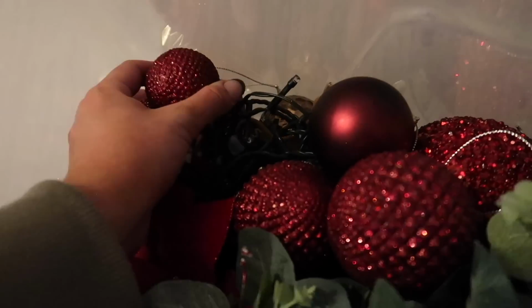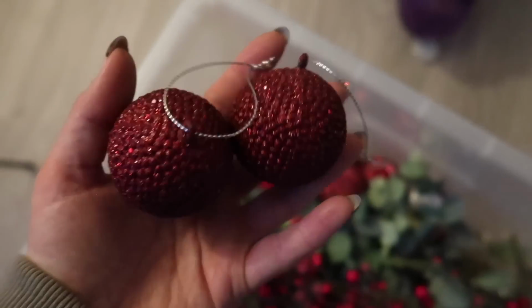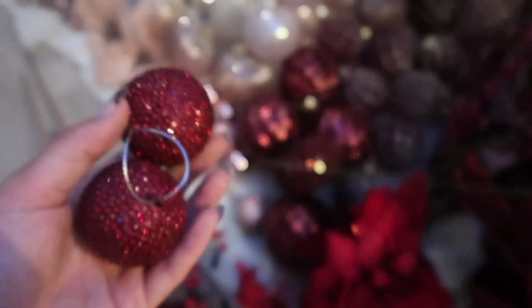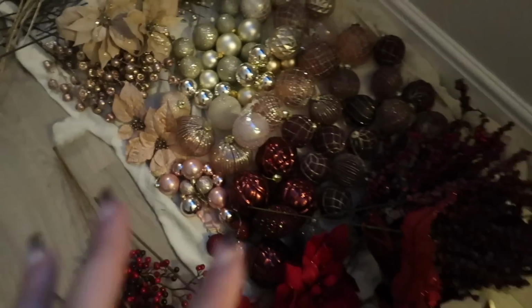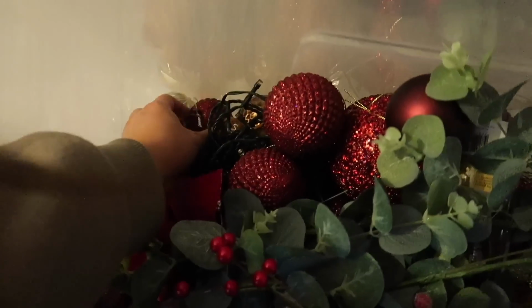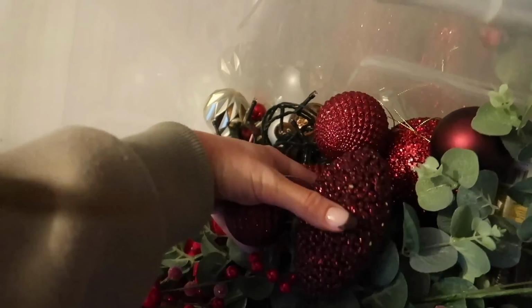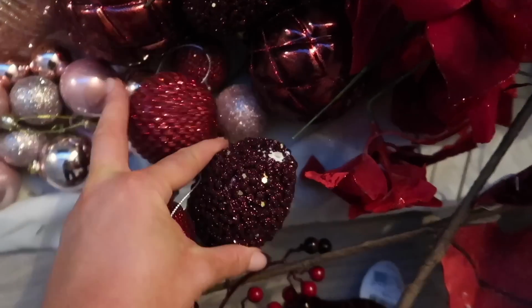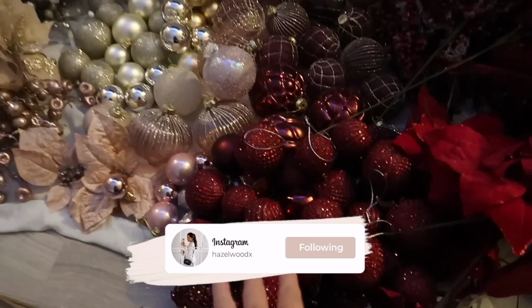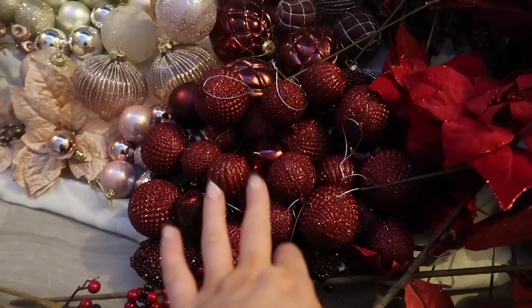And then I've also got these from the range, which are from last year. And again, they're a bit more on the red side, but I feel like they might potentially, I hope it works, because otherwise I might be short of baubles. And I definitely do not want to buy any more this year, because that's the whole point of this exercise right now. So yeah, I'm going to pop some more of these out, and then hopefully I'll have enough. Okay, so I managed to build this whole pile of these deeper red ones.